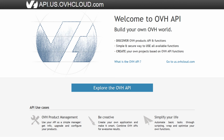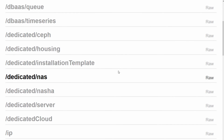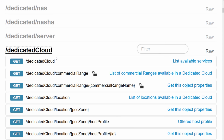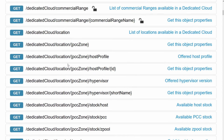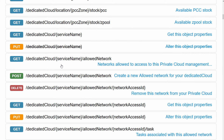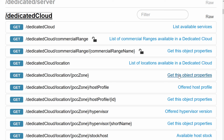Here's the portal that we make available to all of our customers so they can access the APIs. Once inside, you'll notice that there is a list of different categories for all of the different products that OVH Cloud offers. So let's pick Dedicated Cloud, which corresponds to Hosted Private Cloud. And you'll notice that inside there's get commands, put commands, post, delete, with a description of what those commands are for on the right-hand side.